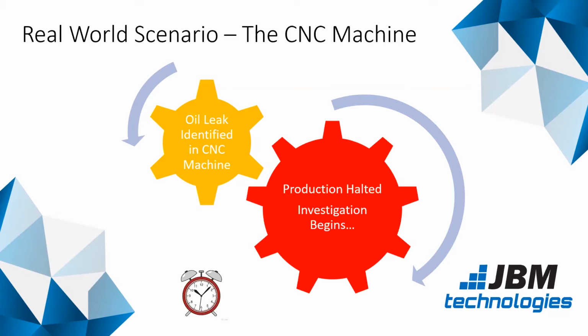So the usual routine follows. People find an oil leak. Okay, let's go take a look, see what we're dealing with. As soon as you stop the machine, the clock starts ticking. Every minute that machine's not running, you are losing revenue. So after some amount of time, they say, okay, let's find some mops, get this oil off the floor, and let's start locating the source of the leak.